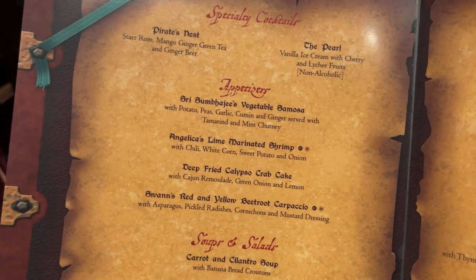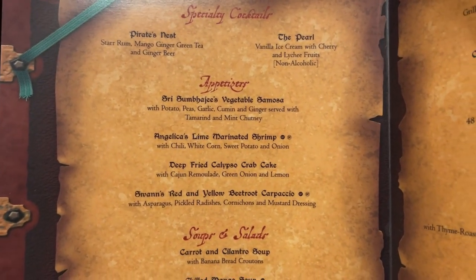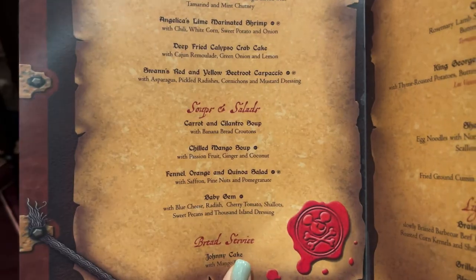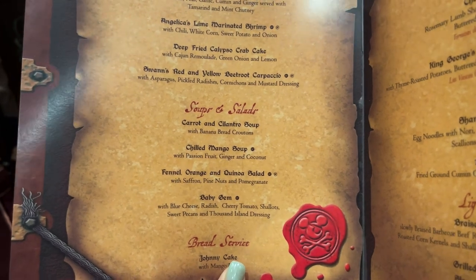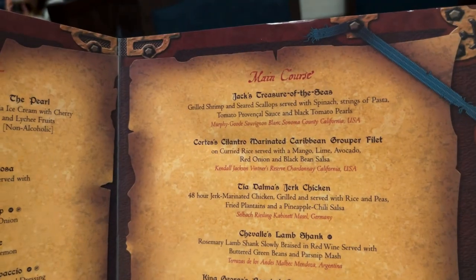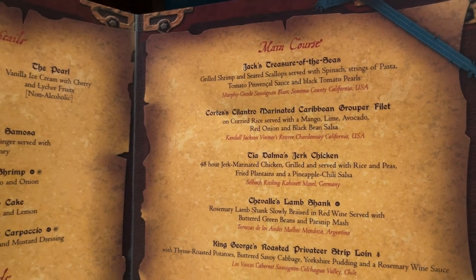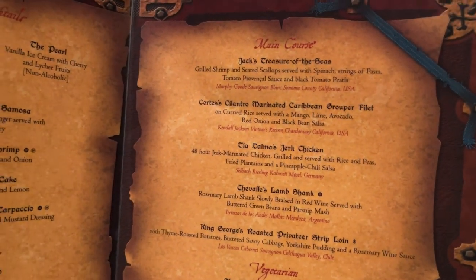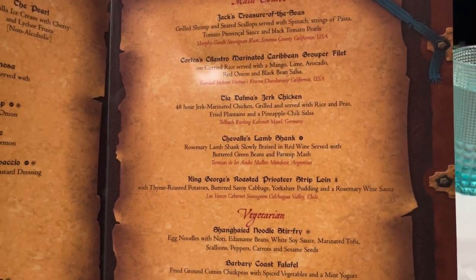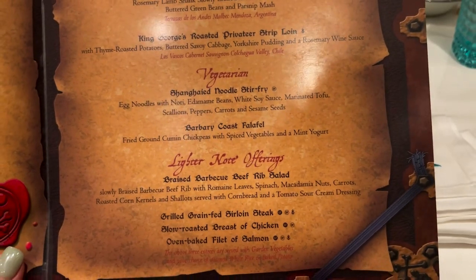Our appetizers are vegetable samosa, lime marinated shrimp, calypso crab cake, and a red and yellow beetroot carpaccio. Soup and salads are carrot and cilantro soup, chilled mango soup, fennel orange and quinoa salad, and baby gem. For our entrees, we have Jack's Treasure of the Sea, which is shrimp and scallops. Then we have a Caribbean grouper fillet, jerk chicken, a lamb shank, and a strip loin. Our vegetarian options are noodle stir fry and falafel.